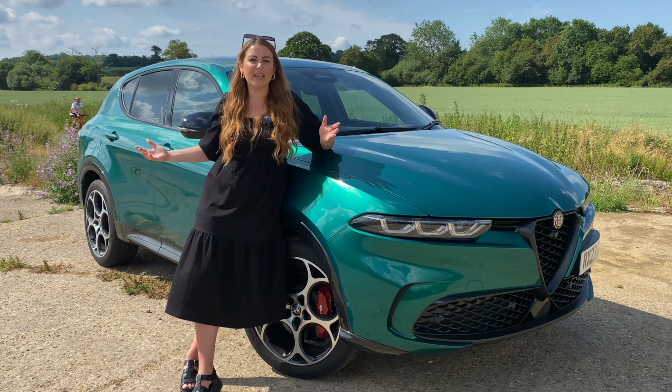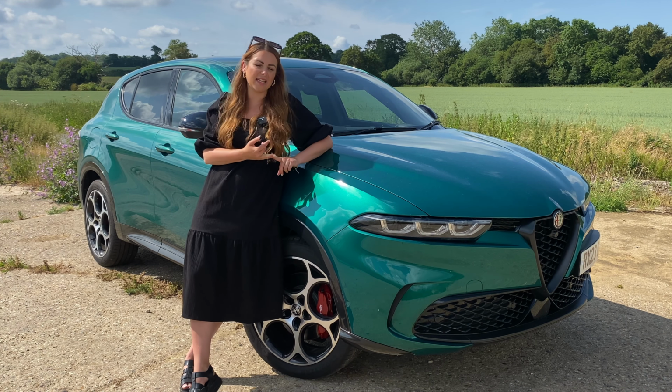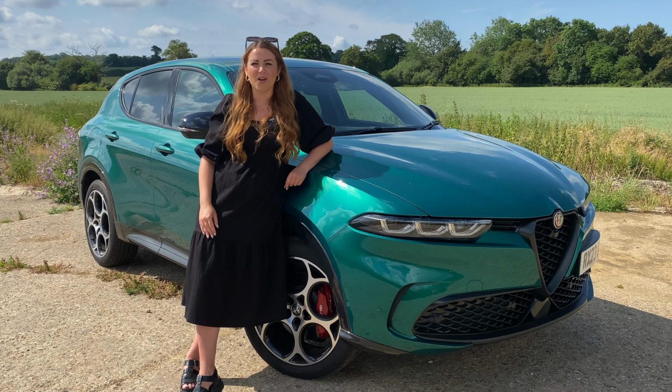What is for certain is everything I loved about this car the first time around is still apparent. I think it looks great. The driving engagement is brilliant. The quality is very good as well, and it's very unique. And that's what I love about this car the most.